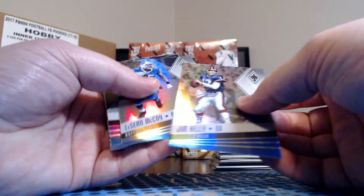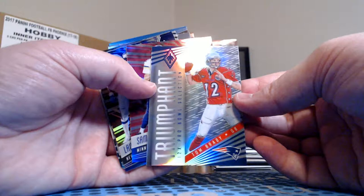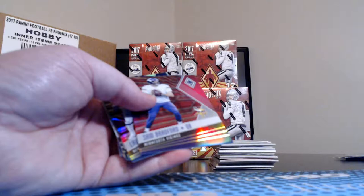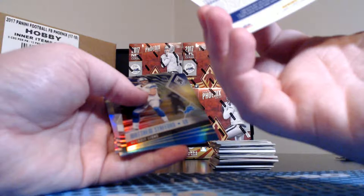Dwayne Smoot, rookie for the Jaguars. Actually, excuse me, that's one of the hot pack cards, not numbered. Multicolor. Triumphant 12-time Pro Bowl selection, Tom Brady insert. That one doesn't have a color to it, not numbered. Sam Bradford, pink, 65 of 199. Lawrence Taylor, that is one of the hot packs. So is the Matt Stafford, multicolor.